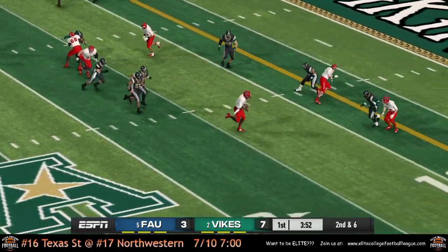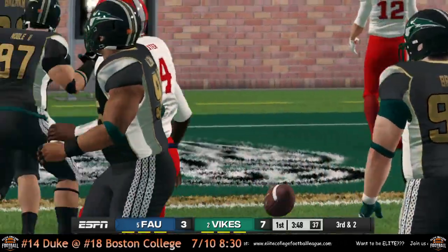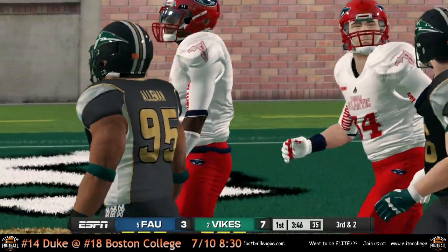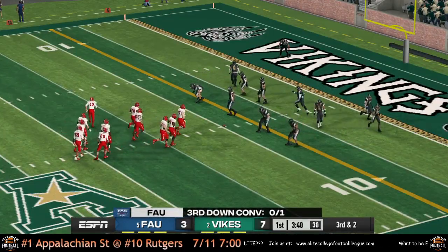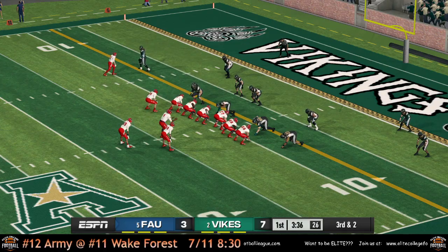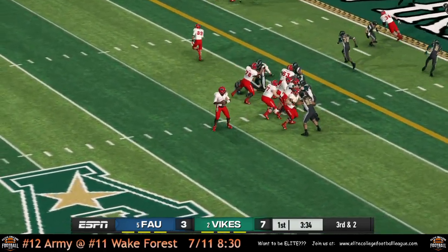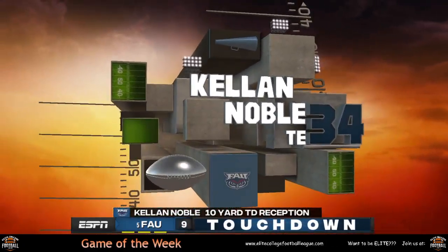He's scrambling. Got the corner. Decides to slide. Fires quickly to the tight end. He's got it. Touchdown.